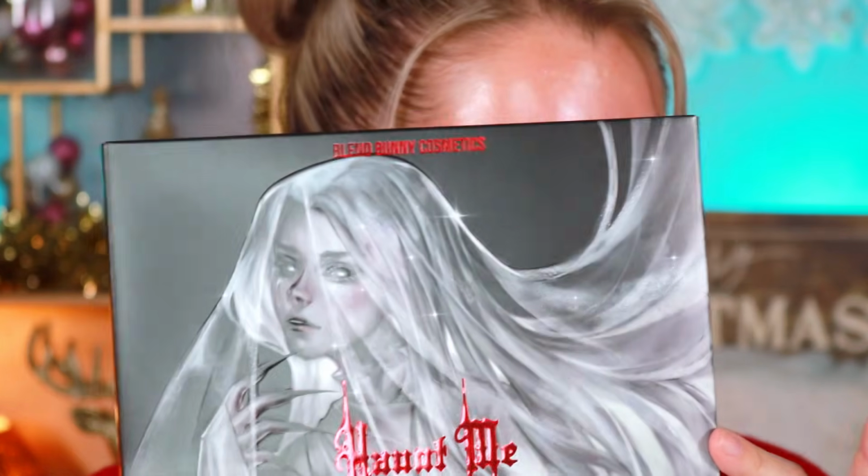With that said, we're going to dive into today's review. Blend Bunny Cosmetics sent me their brand new Haunt Me collection. I have the beautiful palette right here. This is a 24 hauntingly beautiful shade palette, for the goth at heart. Let me tell you what this palette says.